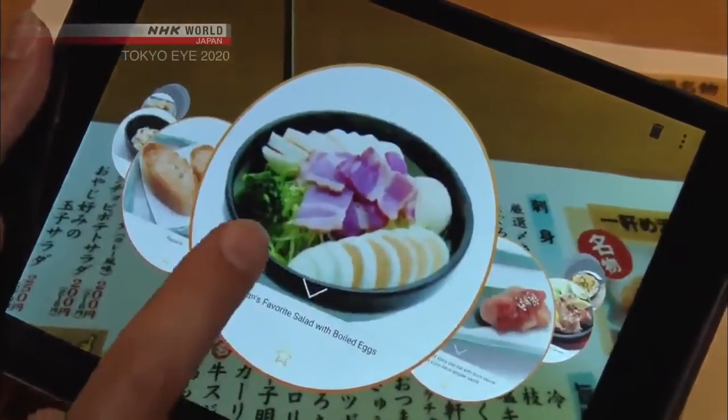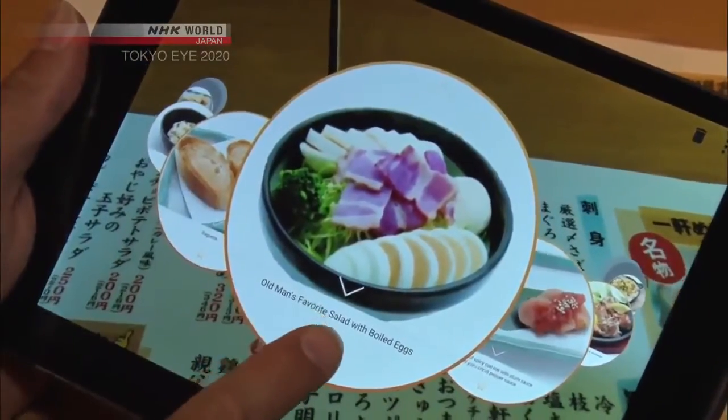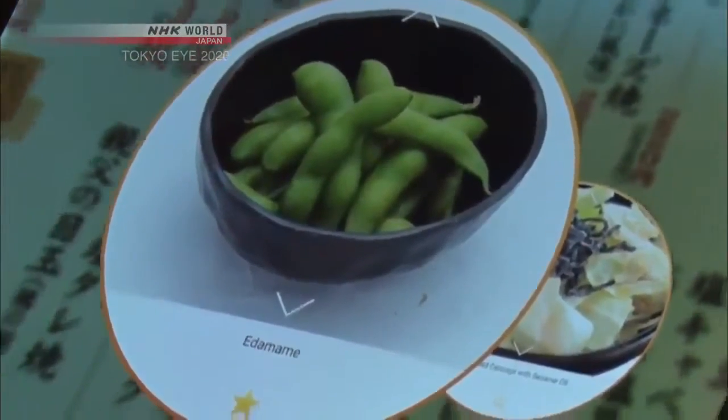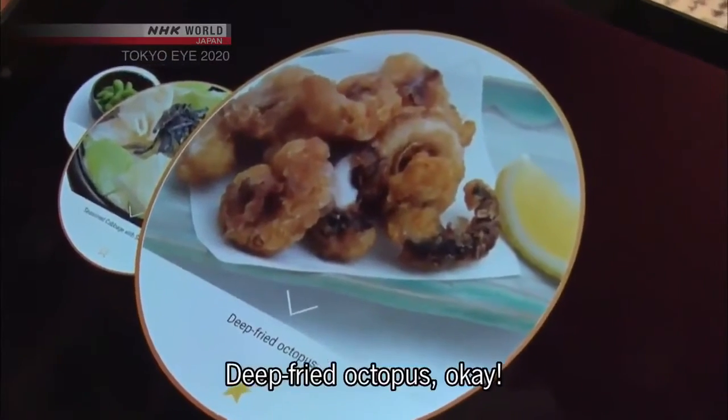Benjamin chooses some items. Now it's time to order. I'm just going to show you the list here. So the edamame, the deep fried octopus. Yeah, okay.